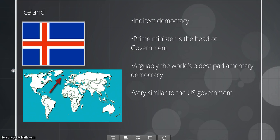Executive power is exercised by the government, and legislative power is assigned in both the government and the parliament, which is called the Althing. The judiciary branch is solitary and is independent of the executive and legislative branches.